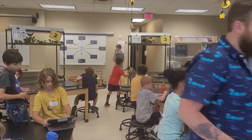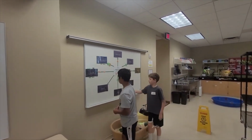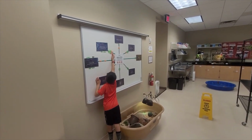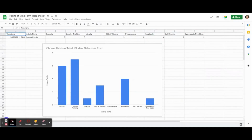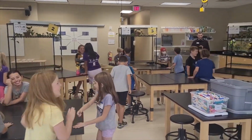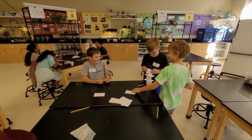I have students pick their top 3 habits of mind that they felt were most useful and move them around on a board in the classroom so we can see what each student is using. I also record these habits of mind in my own document so that I can see what habits of mind students are and are not using. This helps me guide my instruction in further activities so I can encourage students to use different skills that they have not been using. Choosing habits of mind is a really great strategy, super simple to implement, and I would highly recommend using it in your classroom.